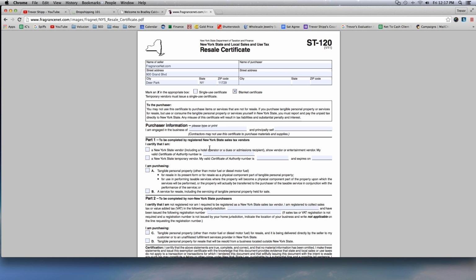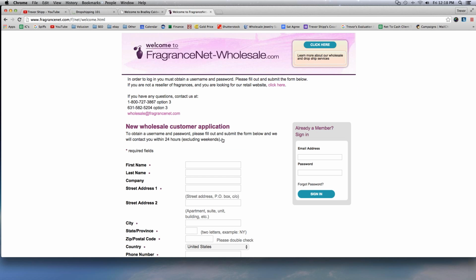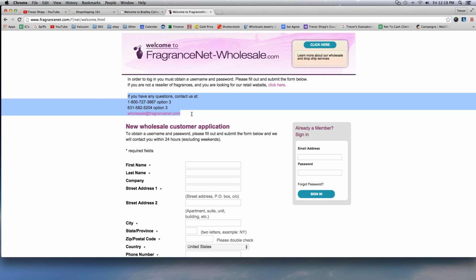Okay, so here, I don't know if I'm supposed to fill this out or not, but I would probably contact them. Okay, now let me go back to their form again. Here's their wholesale application. I'm going to click on that and show you guys what this looks like. It says, in order to log in, you must obtain a username and password. Please fill out and submit the form below. If you are not a reseller of fragrances and you are looking for our retail website, click here. Okay, so that's not going to apply. If you have any questions, contact us.